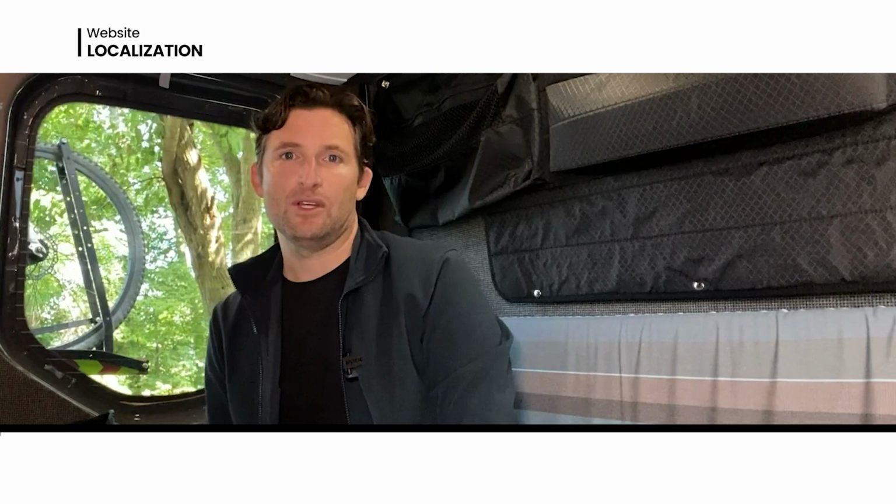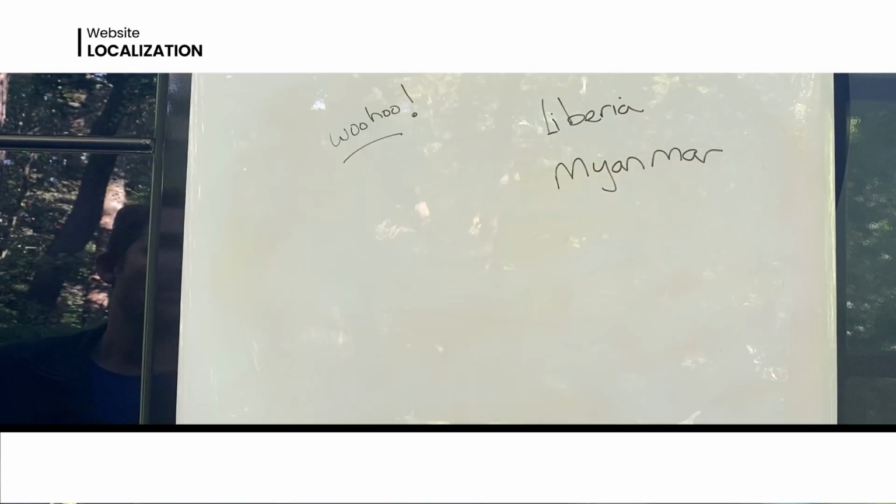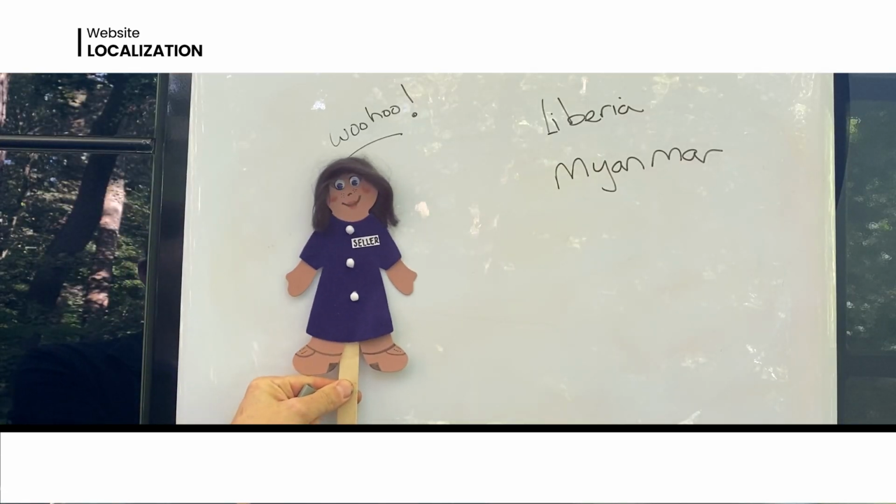Sizing and measurements. Most countries use the metric system, and ironically, the US still uses the British imperial system, which Britain doesn't even use. If you're only selling to Liberia and Myanmar, they also use the British imperial system, so you're covered there. Otherwise, you've got to adjust.